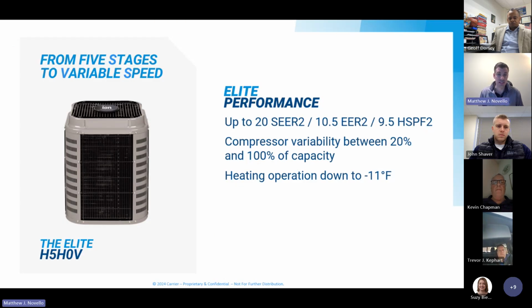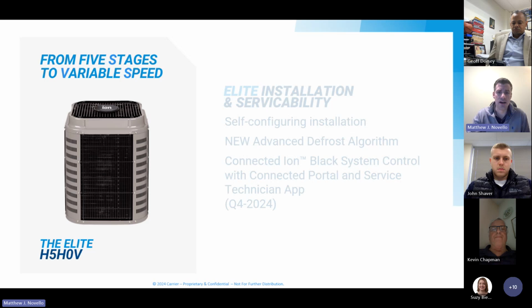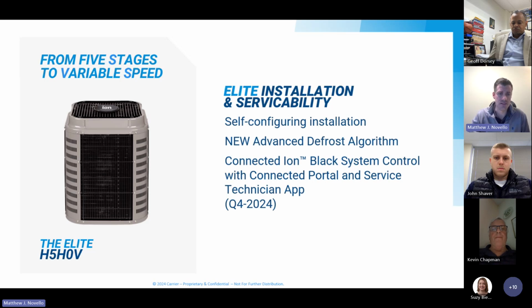Some more details on these new heat pump inverters. This is the H5H0V. So this is up to 20 SEER2. This is heating operation down to negative 11 degrees. This will work with the Ion Black thermostat. And again, this is something that can be used with that connected portal to see diagnostics.